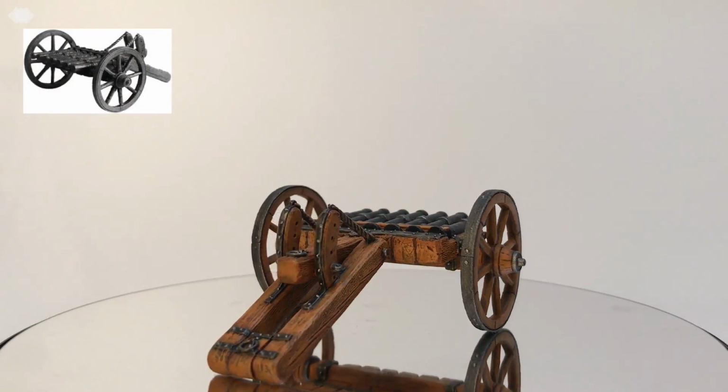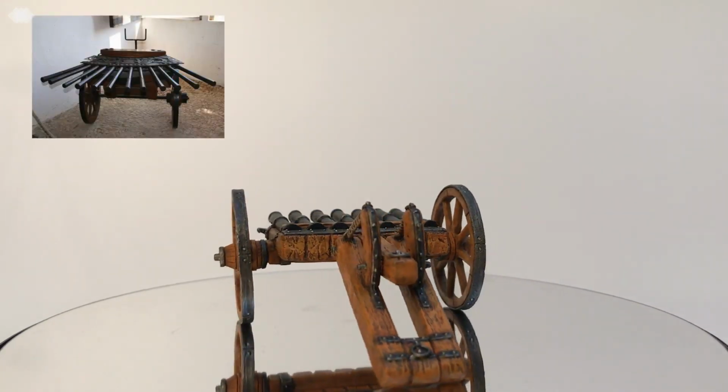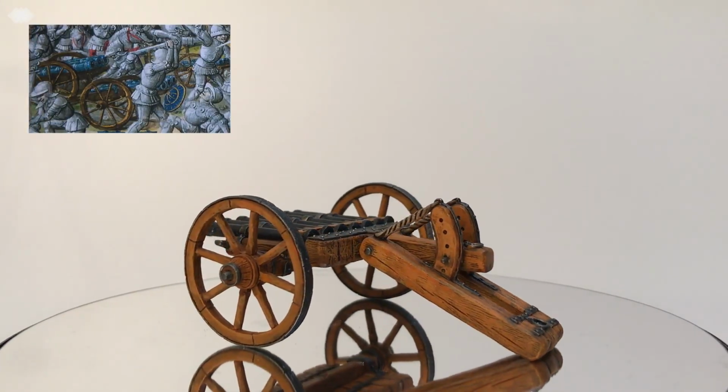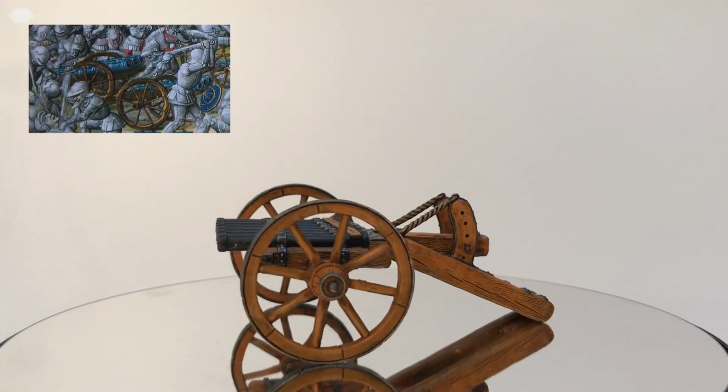A rebauldequin is an artillery-type weapon with a distinctive feature. Several barrels of a small caliber were mounted on one gun carriage. The rebauldequin was intended for the destruction of the enemy's manpower, infantry, and cavalry, with a simultaneous powerful volley from several barrels.